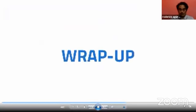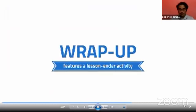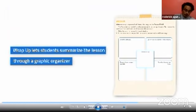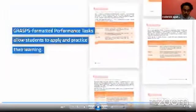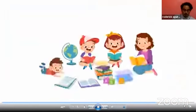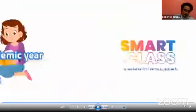Smart Class also features Wrap Up, a lesson ender activity that applies the constructivism theory of learning. In Wrap Up, students are expected to summarize the lesson on their own using a graphic organizer. You may also evaluate the quality of your students' learning by letting them practice their learning in real life through GRASP's formatted performance tasks.